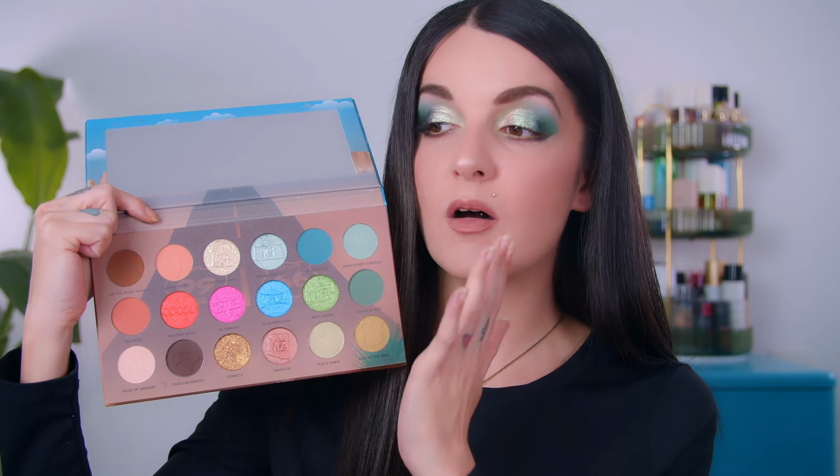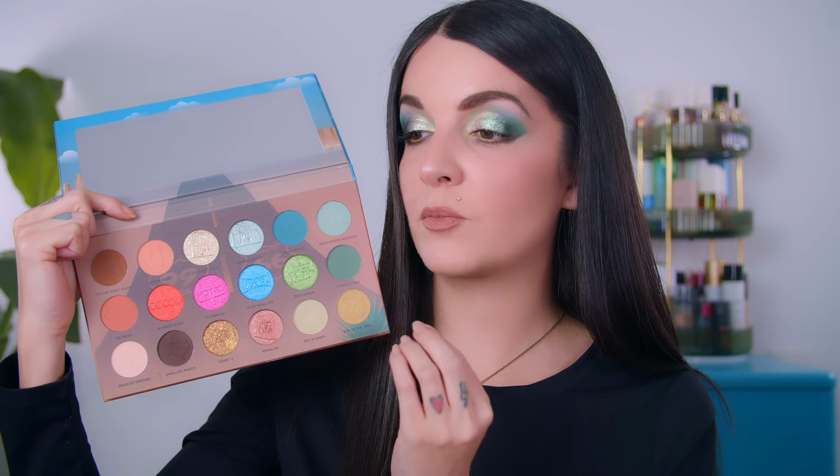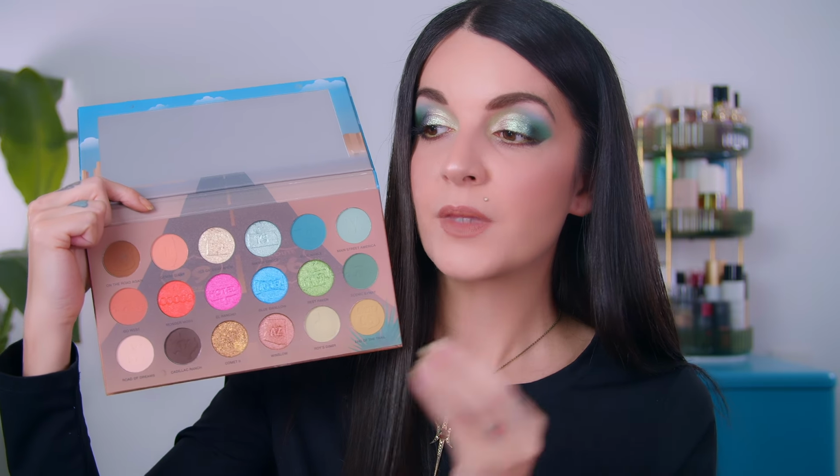And the shimmers are also stunning in this palette. I just feel like maybe they weren't as exciting as some of these other palettes. You also have some options to create a little bit more neutral looks. You can combine them with some of these tones here. This is going from light to deep, which I appreciate. And again, really, from here on now, I really do.